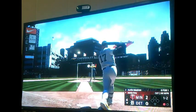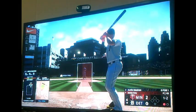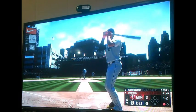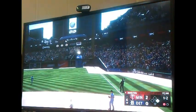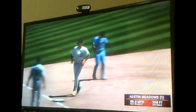He has it in. Next offering is foul back. 1-2 now. Swing and a high fly ball, pretty well struck. Right. Go, go, go, go! Your shot. There we go. Austin Meadows powers one out of here. Yes, sir. They're chipping away. It's 2-1.